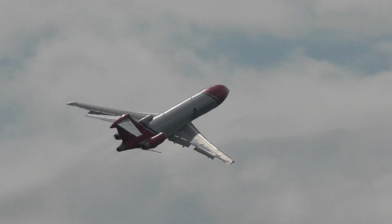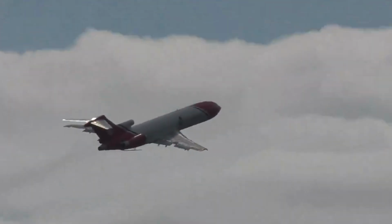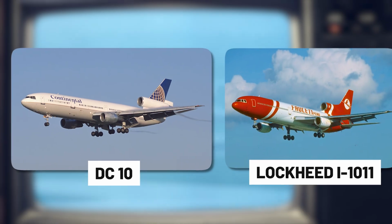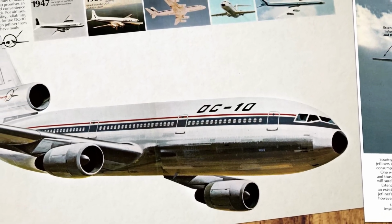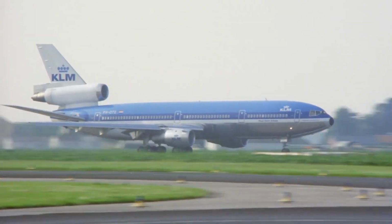But the real trijet revolution was just beginning for long-haul flights. The battle came down to 2 titans, the McDonnell Douglas DC-10 and the Lockheed L-1011 TriStar, both launched in the early 1970s, promising to deliver passengers across oceans with the perfect balance of safety, range and efficiency. Have you ever wondered why these aircraft appeared simultaneously?